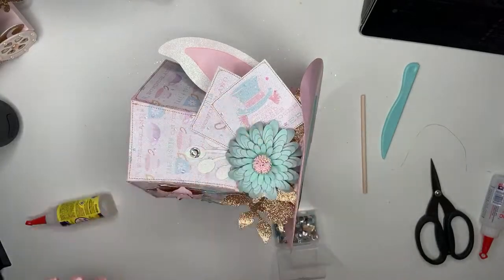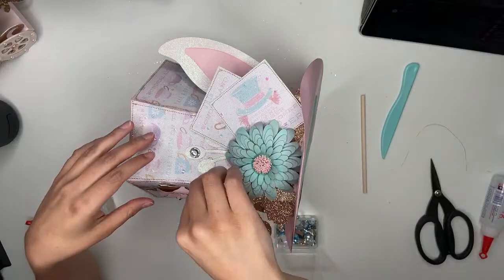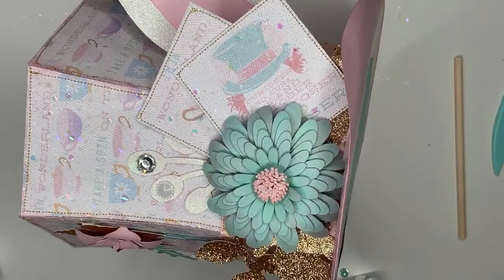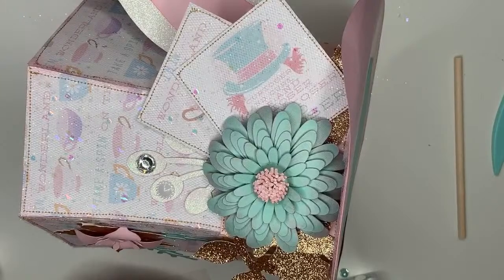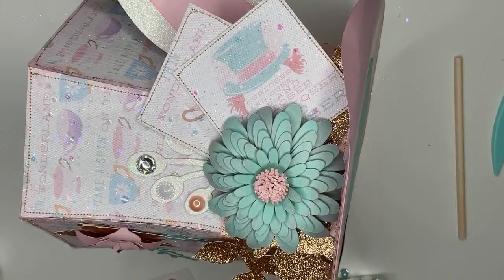So either we can add flat back gems, or we can add the same kind of pearls. So I'm giving you guys options here. I'm going to zoom you guys in. Let me grab a different pearl. And you guys can tell me which one you like best. Okay, so those are the options. Well, I'll give you one more option. And this is the last thing we are adding.